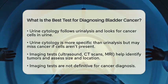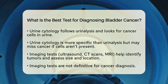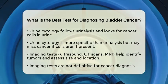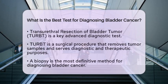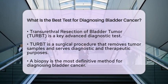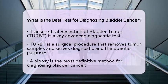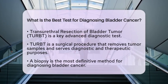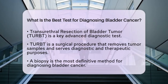When it comes to advanced diagnostic tests, the transurethral resection of bladder tumor, often referred to as TURBT, is significant. This surgical procedure removes a sample of the tumor through the urethra. It serves both diagnostic and therapeutic purposes, allowing for the removal of non-muscle invasive tumors. A biopsy, which involves taking a tissue sample from the bladder for microscopic examination, is the most definitive way to diagnose bladder cancer.